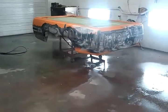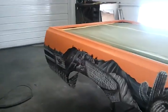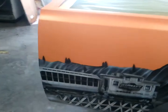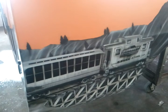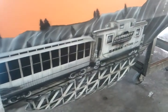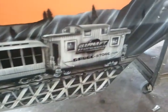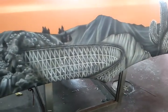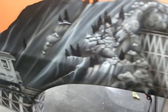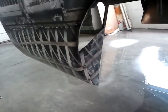Eric, let's walk over to the bed and talk about this section over here as well. We'll start from where we picked off at the train and kind of work our way back. Now, as you can see, we wanted to include a trestle in this scene. The trestle itself took about 6 hours by itself, completely. We used a lot of fine line tape, and there's probably about three different layers of paint on that trestle. That's amazing. The attention to detail and how everything curves for every section of the truck comes all the way around.